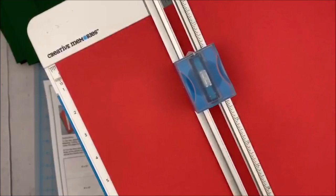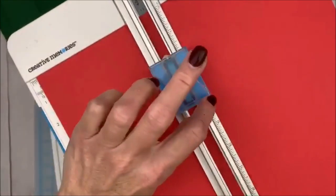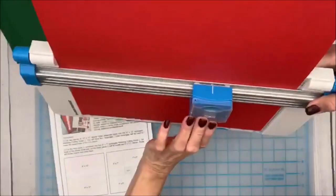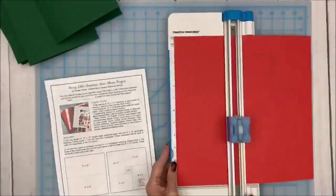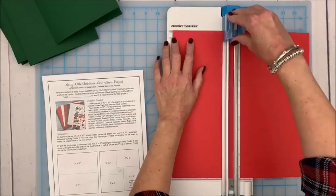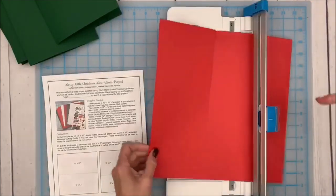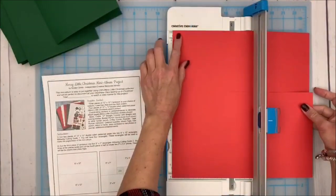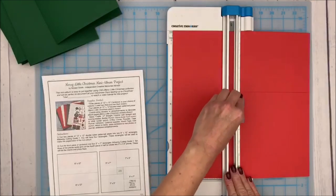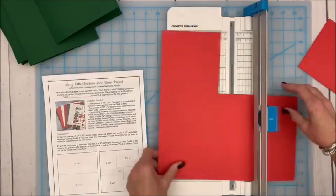You see how there's measurements on that track right along here? So when this corner of my housing gets to 8, I know that the white mark is at the 7. And then we're going to do a magic turn and keep going. Okay, so I'm at 5 here. I'm going to cut down to 7, lift and turn clockwise. Then I'm going to put this corner at 5, do the same thing, push down until I get to 7. And that's 1 5x7 piece.